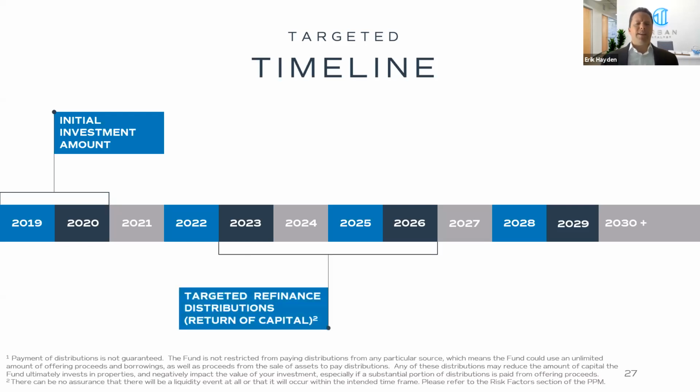The first time we plan to give money back to our investors is part of our refinance and distribute program. And let me explain that. It's kind of developer 101. We build our buildings, we lease them up, they stabilize, we go out and we get permanent financing. We take that permanent financing, we pay off the construction loan that we use to build the building, and then any excess refinance proceeds, we're able to distribute those to our investors. Right now, we're targeting distributing 80% of our investors' initial investment back to them between 2023 and 2026 as our projects come online.